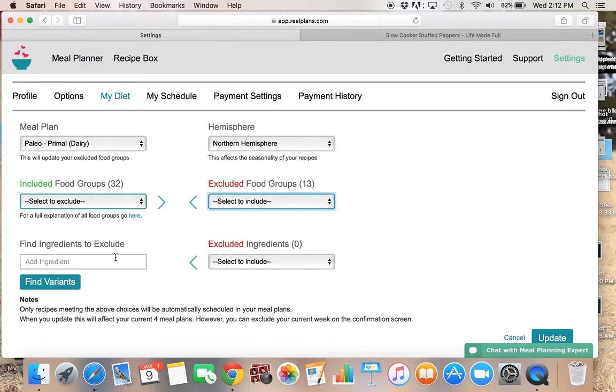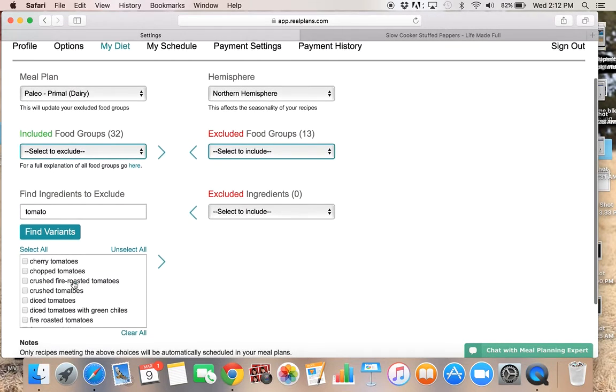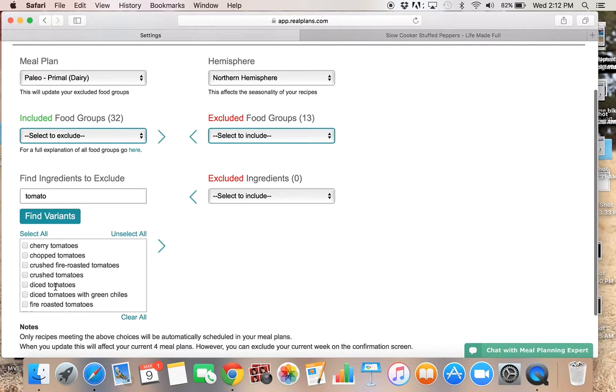And then if you think of a food that you in particular want to avoid, let's say tomatoes are not your favorite, you would type in tomato, find variants, and then they have all these types of tomatoes that you can actually just get rid of. So anything that you wouldn't want, you would just click and then click that little arrow, and it would move it over to excluded ingredients. So right now I don't really have any excluded ingredients.